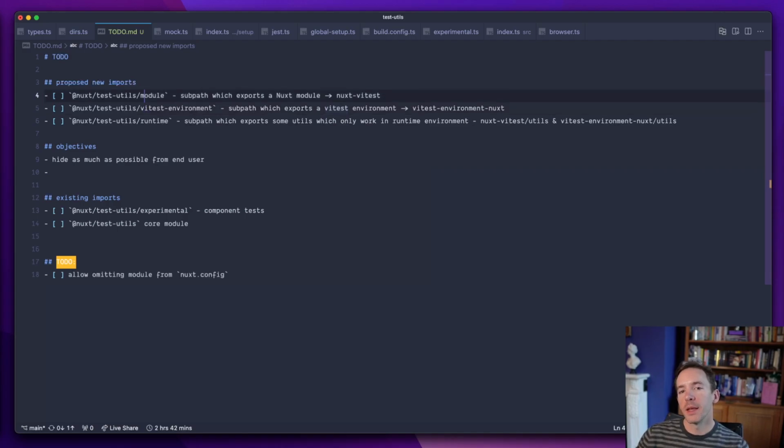So possibly nuxt test-utils module is something that nuxt could inject itself. As in, nuxt can say this is a first-party module, and like DevTools, we're going to enable it if it's present, like if the user has installed nuxt test-utils. So there is something in that, like we could do that. But they would also need to have vitest. Maybe they have to have a vitest config. I don't know. There would be something where we would have to detect it.